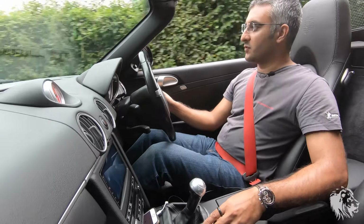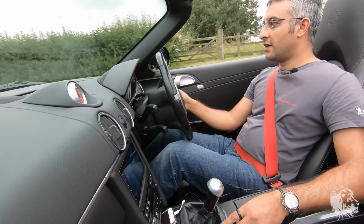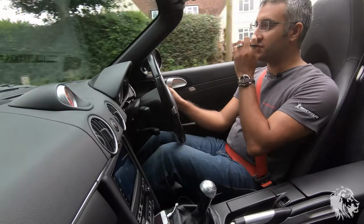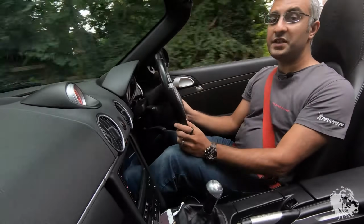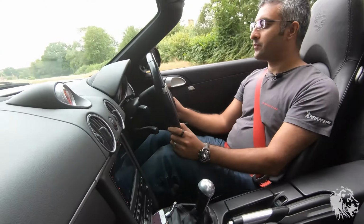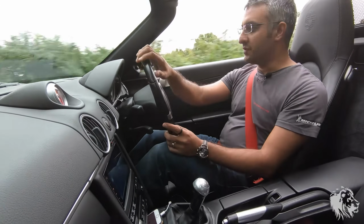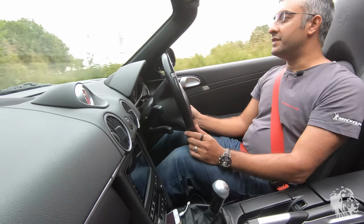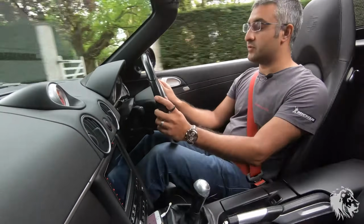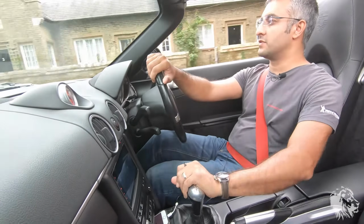And then with the sports exhaust as well, it just sounds sensational. So these are the 3.4 litre flat six. It's a direct fuel injection engine. It's got cheaper road tax than the Gen 1 987s, which were just under, these are under £600 now, but these are around 320.